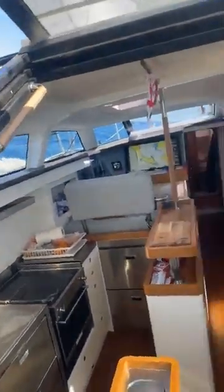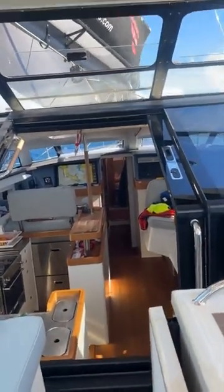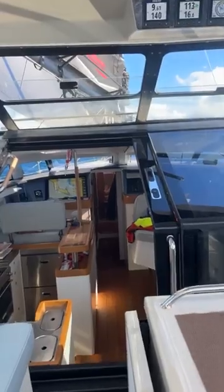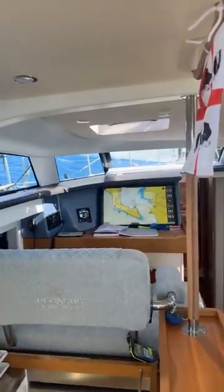And see our galley here. I love the connection between the cockpit and the salon. It's quite amazing. See the nav station here with our giant screen.